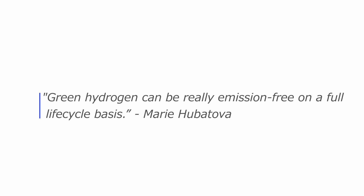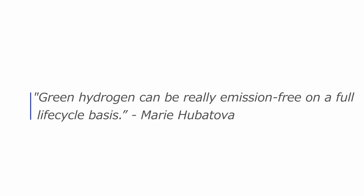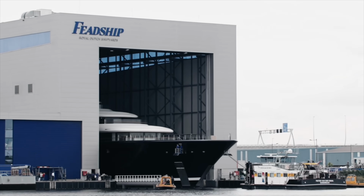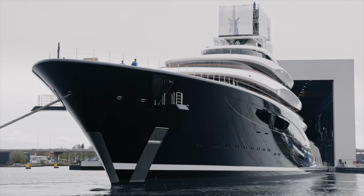But green hydrogen can be really emission-free on a full life cycle basis, says Marie Hubertova, a shipping emissions expert at the Environmental Defence Fund. That means from the point of where the fuel is extracted or produced until the point of combustion. Now, remember, this ship will be around for many years to come, so although there are not many places where you can get hydrogen, never mind green hydrogen, those places will come in the future, and this is one yacht that will be ready for it.